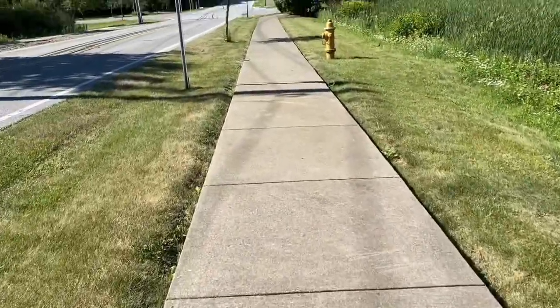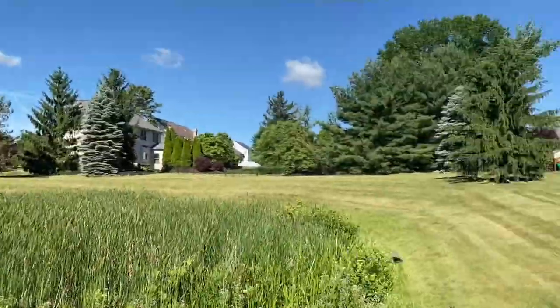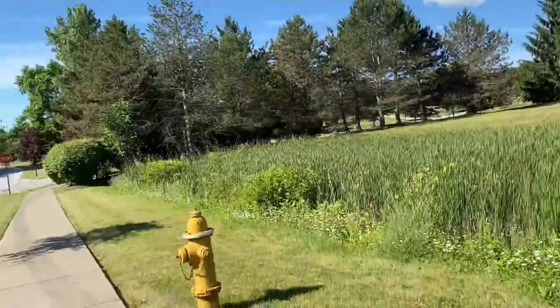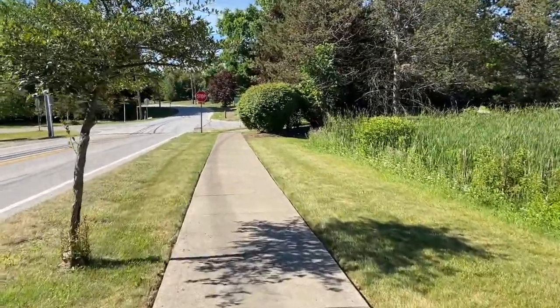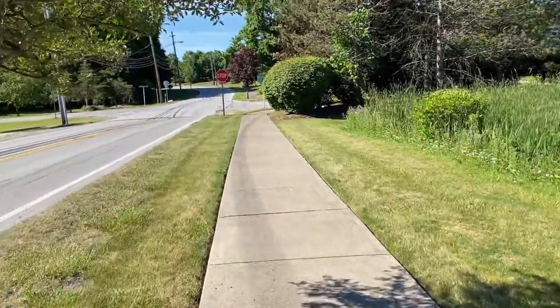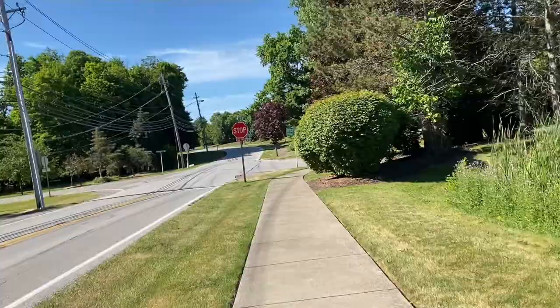So we are 4 miles in, and we have a sidewalk. Kind of just walking through. It's not really residential. I'm still on Valley Parkway. But yeah, just cruising. Happy to have a sidewalk, not be on the side of the road.